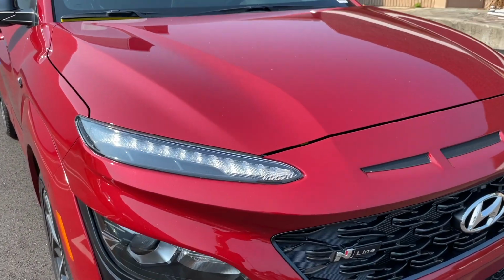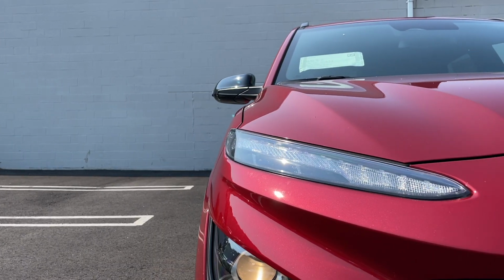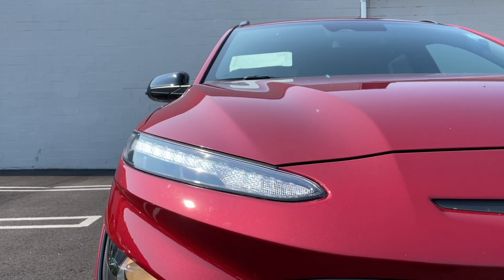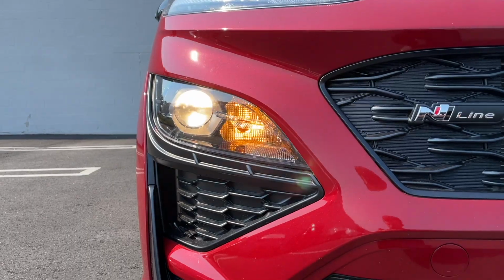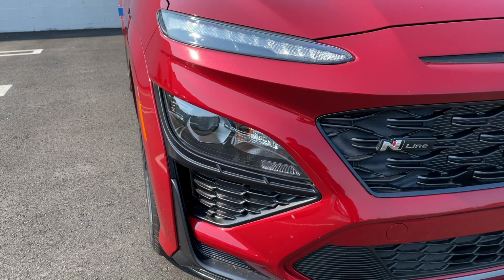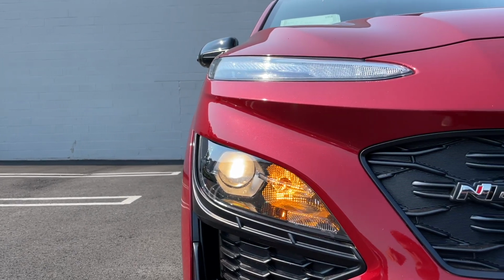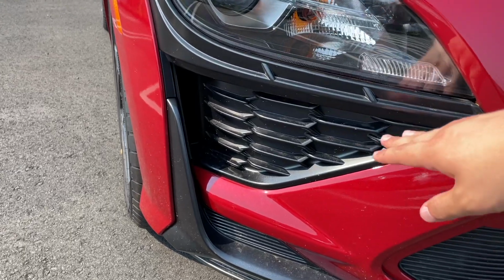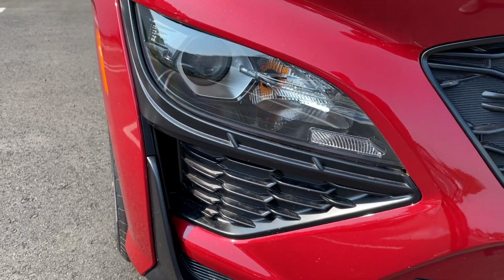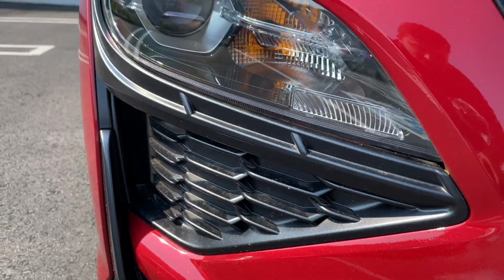And for the daytime running lights, they are going to be up there by themselves, and they are going to be LED. And then coming down, there are going to be the headlights and the turn signal indicators, and they are both halogen. So the only thing that is LED is going to be the daytime running light. For $28,000, I really wish the headlights were LED. I love the fake vent right here underneath the headlights, and it's going to be a side vent.